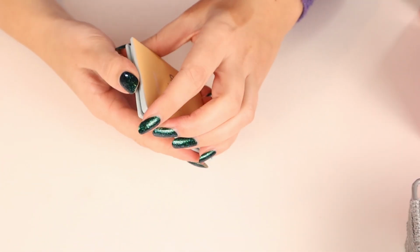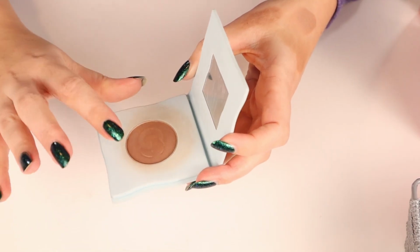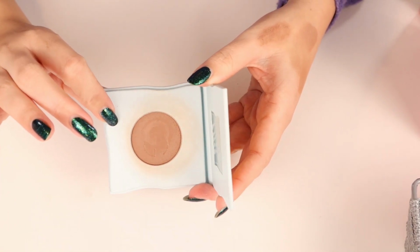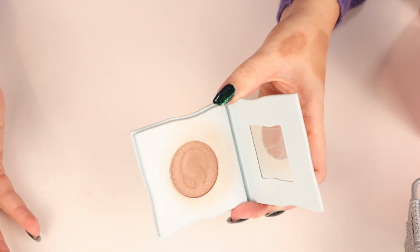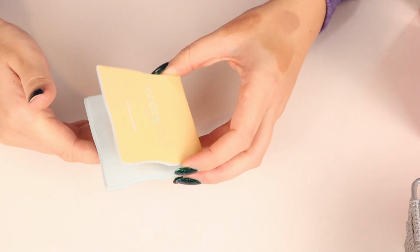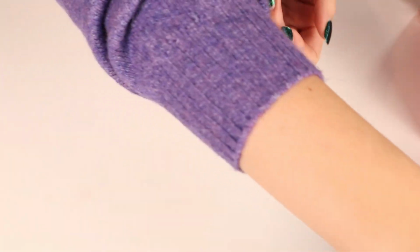This is the GlossGods Cloud Bronzer. I don't really like this packaging. It's such a big packaging for such a small pan, and this product is so lightly pigmented. You have to go in and in and in and in. But once it is on the skin, it does look pretty good. So I'm going to be keeping it because I kind of like it, even though it takes me quite some time.